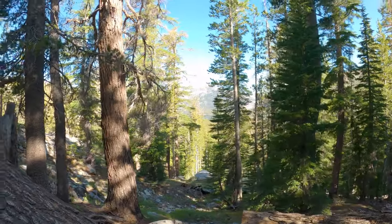We're on the hardest part of the trail. This is about 2 miles we're going up in the steepest part of this mountain. And then after that, the next 5.5 miles is kind of like that.